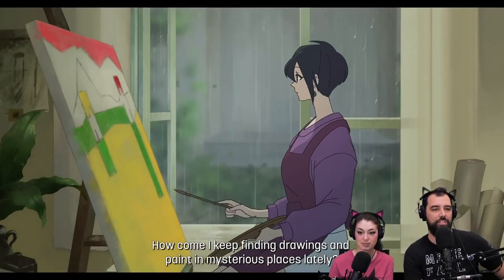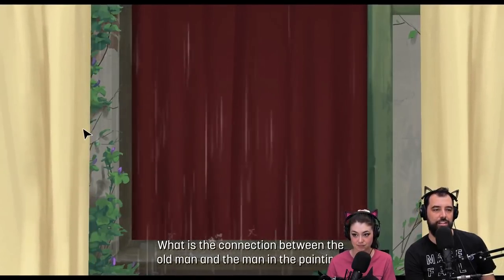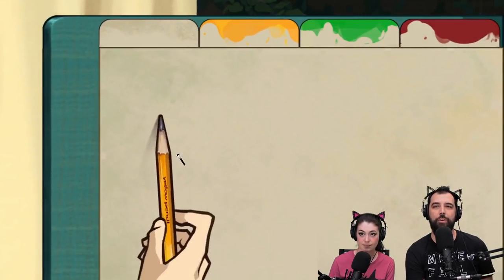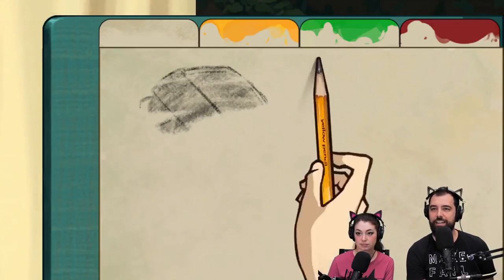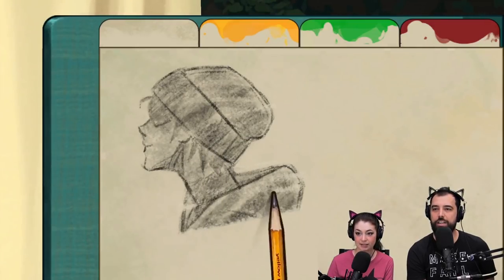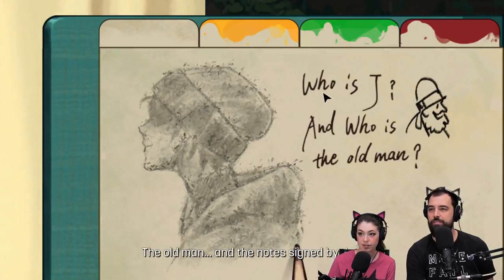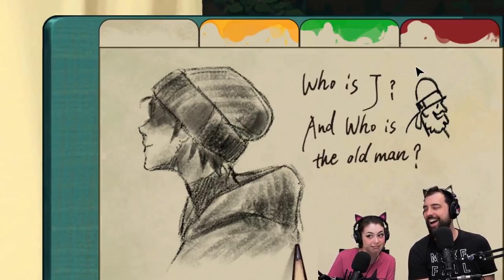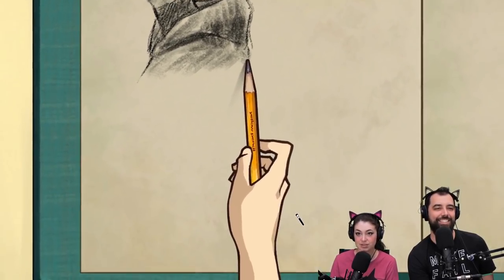How come I keep finding drawings and paint in mysterious places lately? Hmm. What if you are an immortal vampire? And that was my former lover. And that was your former lover. Yeah, that's it. You're an immortal vampire that has memory problems. Look, who's Jay? And who's the old man? Look, they could both have hats. I don't know. I'm just saying.